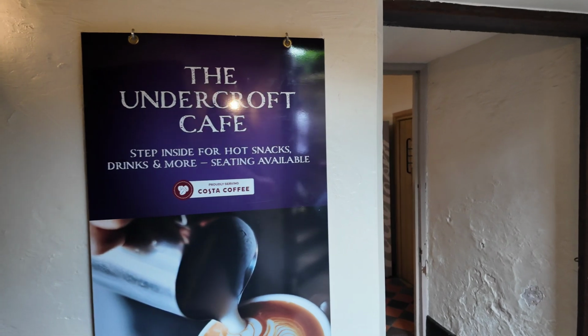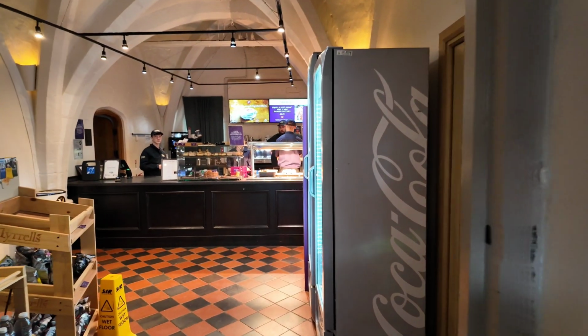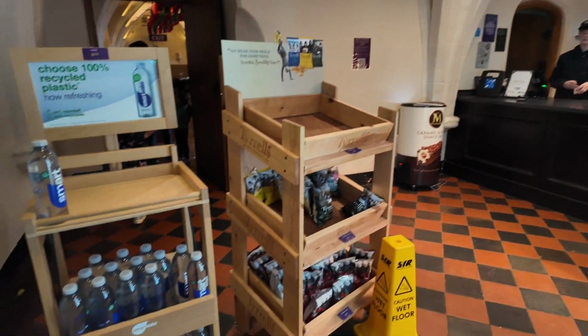Alright, and underneath the castle you've got the Undercroft Cafe as well. It's got some hot offerings. It's got usual crisps and drinks.